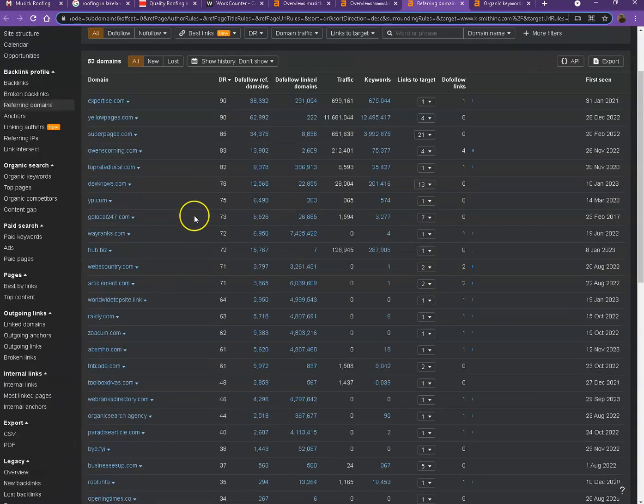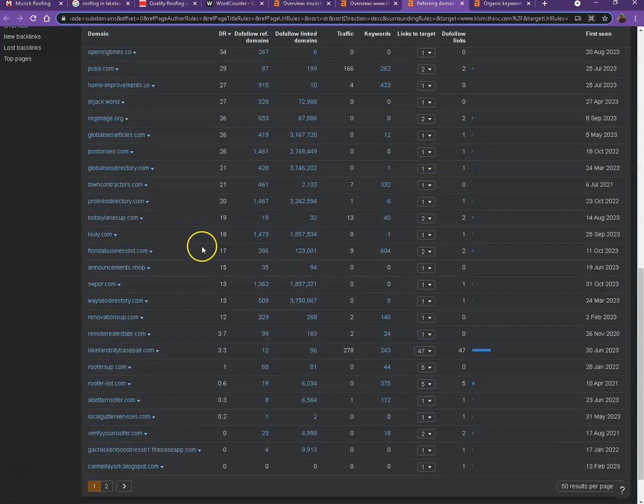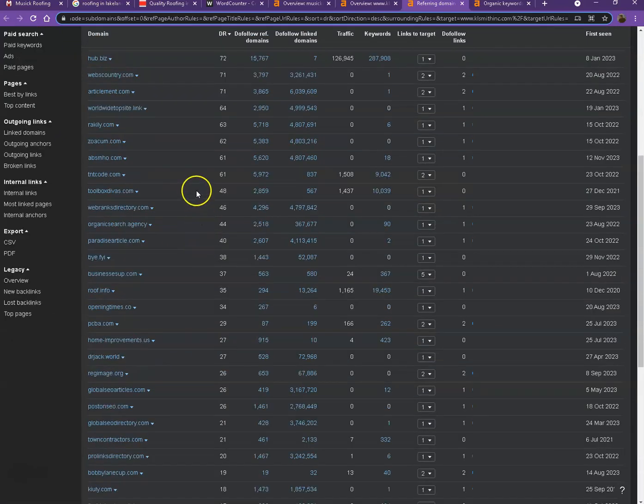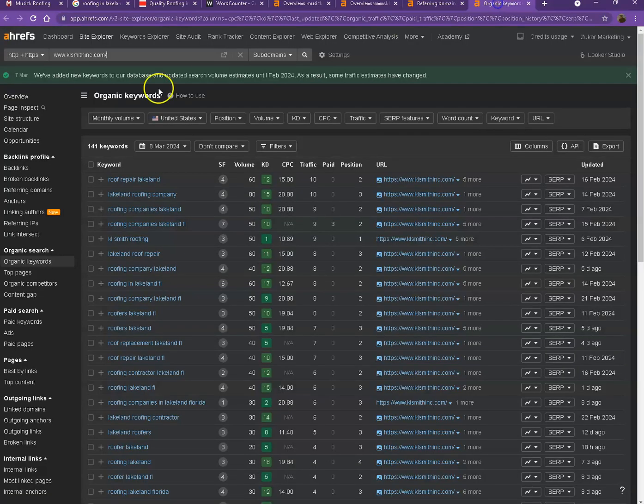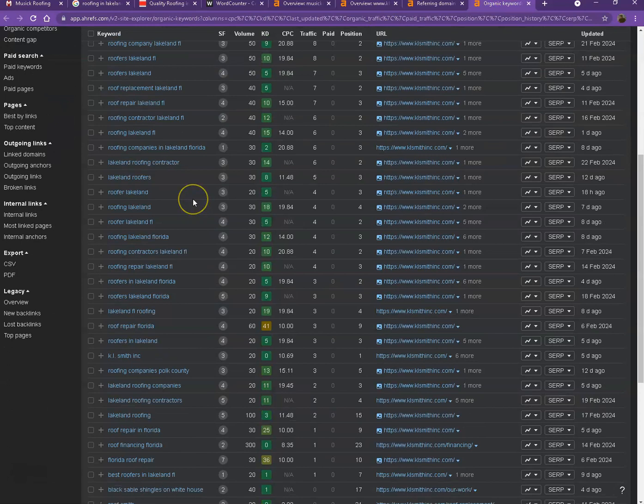All right, so here is the list of directories they're currently listed on that actually brings them a lot of attention and a lot of traffic. That's why they're currently ranking higher in the searches. Next are the keywords. These are all the keywords they have listed on their website. So when customers search for these specific words, their website will show on top of the list.